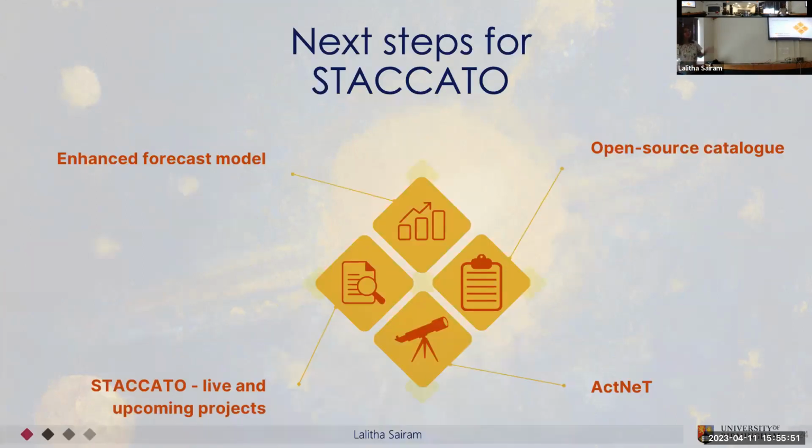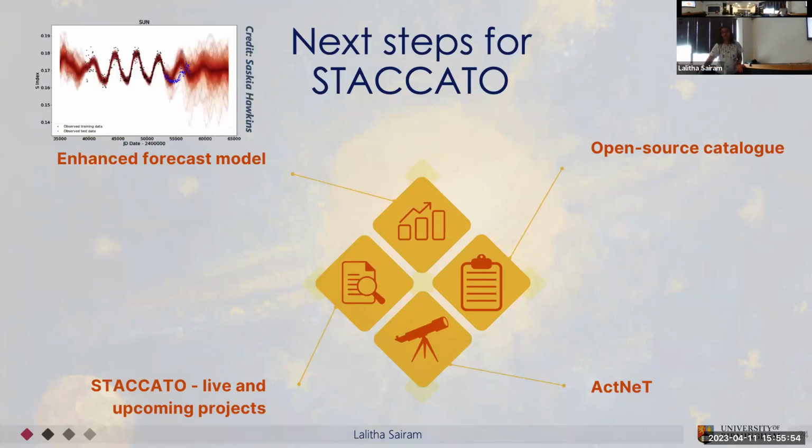What is next for STACCATO is we are building an enhanced forecasting model.